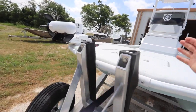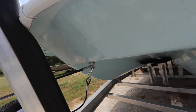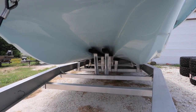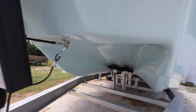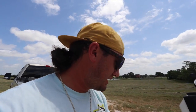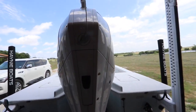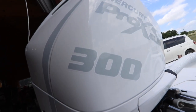So these cats have the dual rubber front stop. So basically there's nowhere to have a roller on these cats. You can see that the trailer's built up for either cat to go on either side of it, and that's all you need. We don't even have back straps on it, just the front strap, safety strap, and that's it. This is a super heavy boat, but it is being pushed by a 300 Mercury Pro XS. I know the lighting's changing a little bit in here, but this thing is an absolute tank. It is massive.